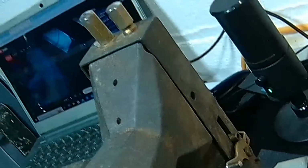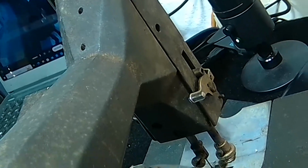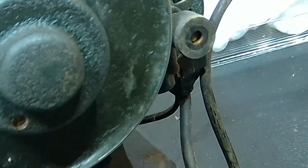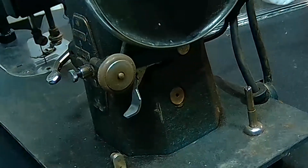So I sent this information to Susie earlier. I don't know if she wants to share what model this is. If she wants to share what model this machine is, she can certainly do that.